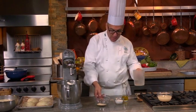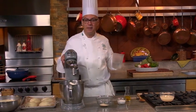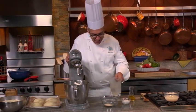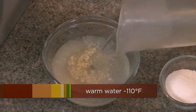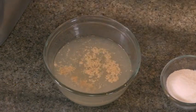I have some yeast right here. It's about a packet of yeast, right around 2 teaspoons. And I'm going to take some warm water, about 100 to 110 degrees, and I'm going to add that warm water right to the yeast.